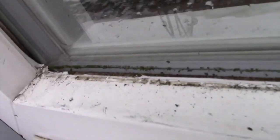Alright, so after lifting up that strip here, cutting it off, this was filled with black mold. Like I told you before, it starts off green and then turns black.